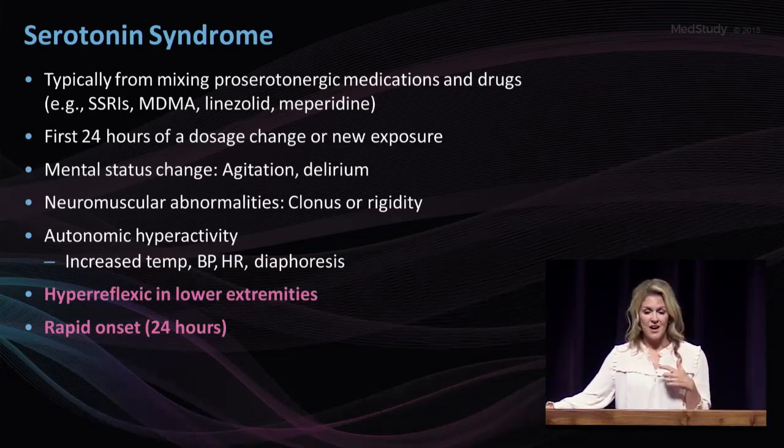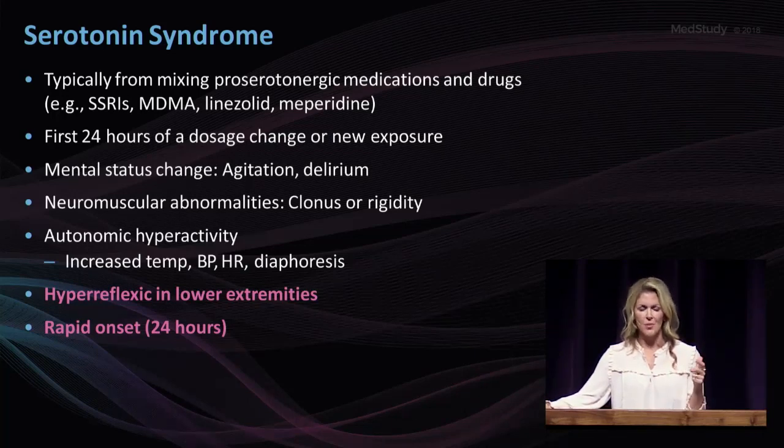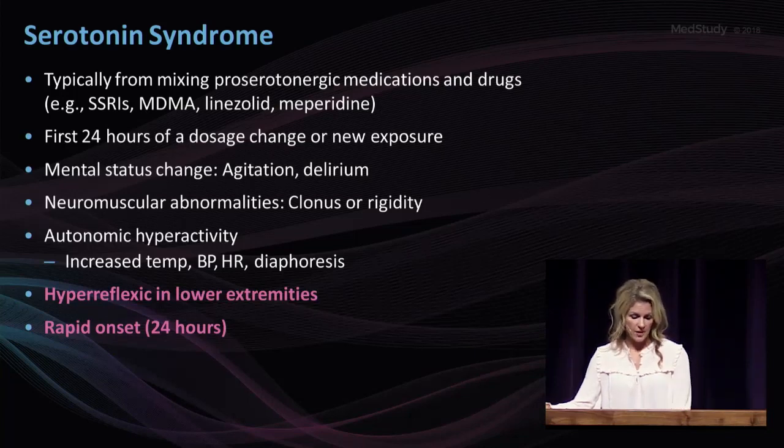They're agitated, they're delirious, they're confused, they have rigidity and clonus, autonomic hyperactivity, increased temperature, blood pressure, heart rate, they're diaphoretic. The two things that you need to know about this is that they're hyperreflexic in their lower extremities, and it's rapid onset. So this is within 24 hours. The treatment for this is just benzos, benzos and supportive care.